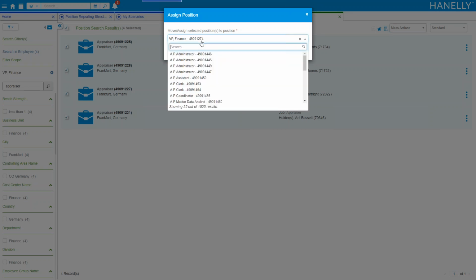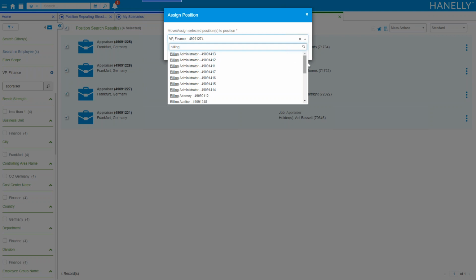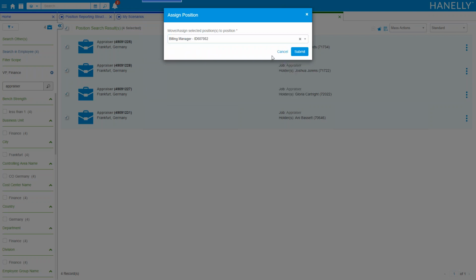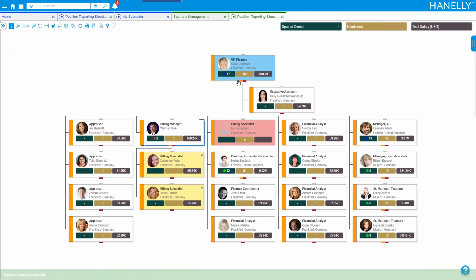But we want to do a move operation, and I want to move them under the billing manager position, which is the position I just recently created and where I assigned Wayne Rose to be the incumbent for. So now we've done a mass change by moving these 4 appraisal positions.